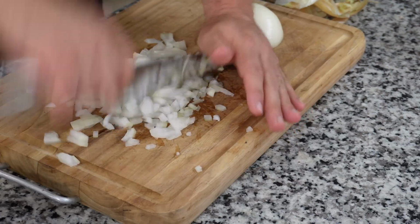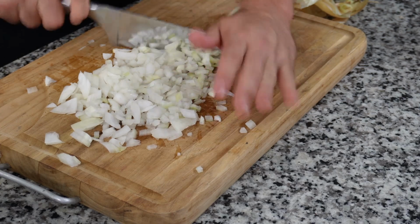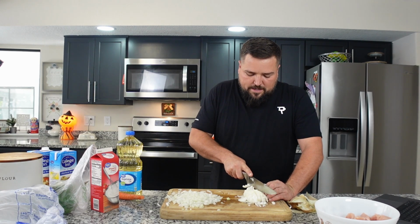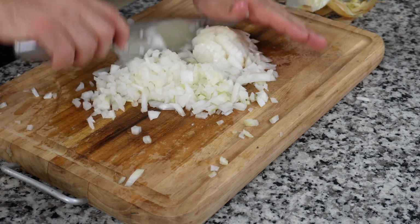I'm trying to think. I think it's literally 2 times in my life I've had chicken and dumplings. Just 2 times. Once was this summer. All right, so this onion has almost been annihilated. Takes a minute, put it all together. I mean, it's shameful really the way I slice an onion.